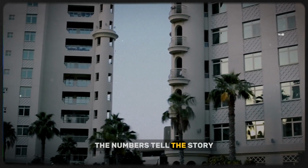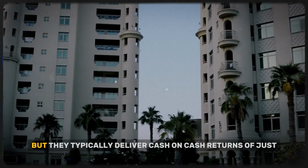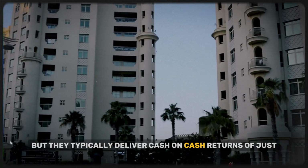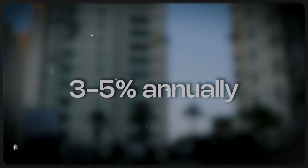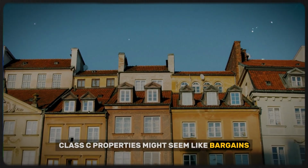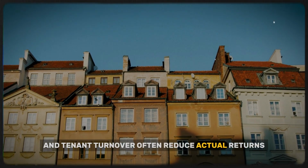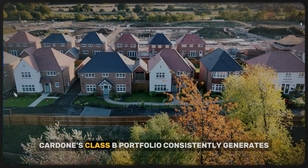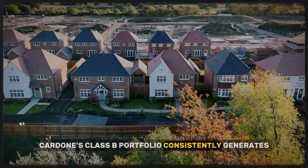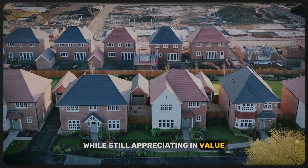The numbers tell the story. Class A properties might command higher rents, but they typically deliver cash-on-cash returns of just 3 to 5% annually. Class C properties might seem like bargains, but management headaches and tenant turnover often reduce actual returns. Cardone's Class B portfolio consistently generates 6 to 8% cash-on-cash returns while still appreciating in value.